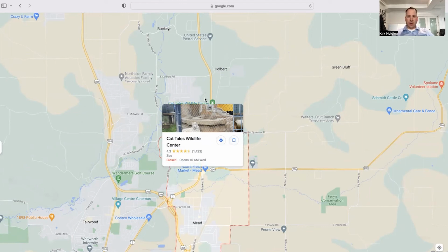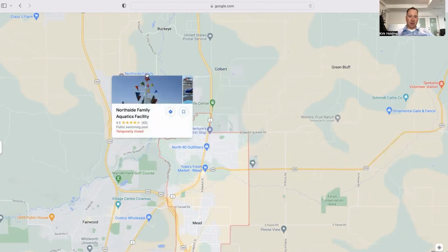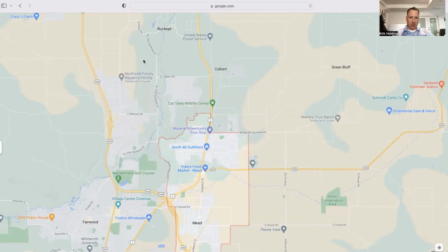Moving up Highway 2, you got Colbert here, little bedroom community of Mead, and then you've got the Northside Family Aquatics facility, which is kind of a cool location here. You got basically neighborhoods all in here, newer homes, and the county came in and put the facility, this pool facility with splash pads and everything. It's quite large. It's kind of fun for some of the families and things that live up that direction.